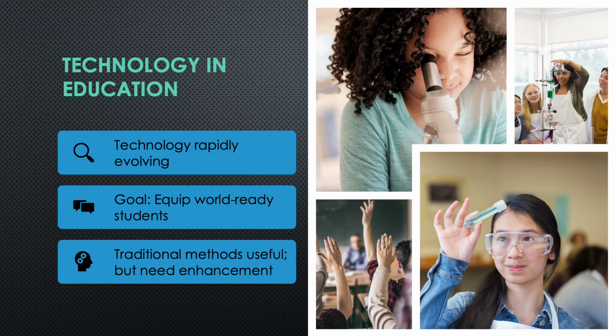In our current state of an ever evolving technology based world, educators are tasked with not only keeping up with those changes, but using and implementing them in their classroom in meaningful ways. Technology isn't just a tool in the background anymore. It's become a driving force in how we teach and how we learn.